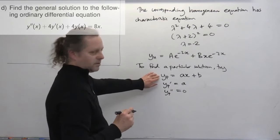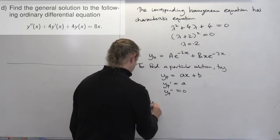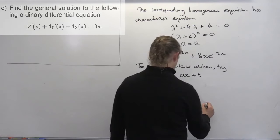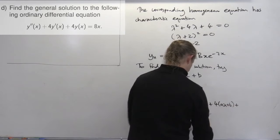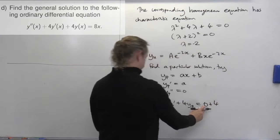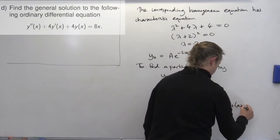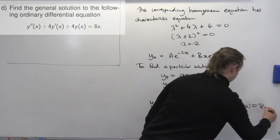And so in order for this particular guess to be a solution to the original equation, we substitute it in, so we want yp double dashed plus 4yp dashed plus 4yp to be 8x. I'll just write down what that is here. That's 0 plus 4 lots of yp dashed, which is a, and then 4 lots of yp, which is ax plus b. Sorry, do it in the right order: yp double dashed, 4 lots of yp dashed, 4 lots of yp. The whole thing is supposed to be equal to 8x.